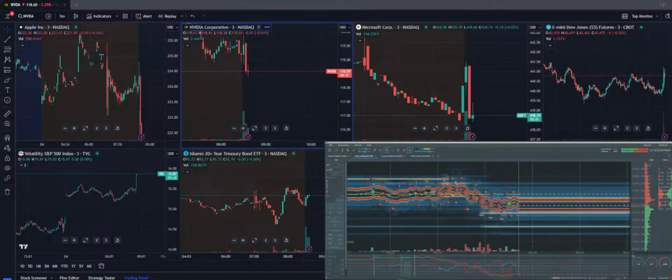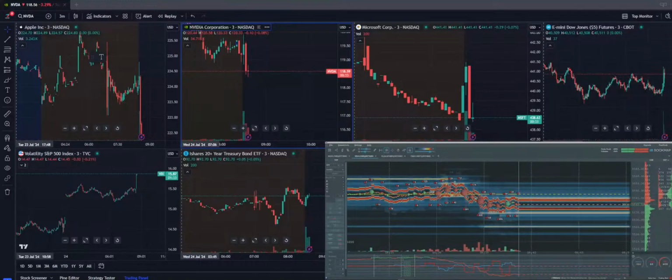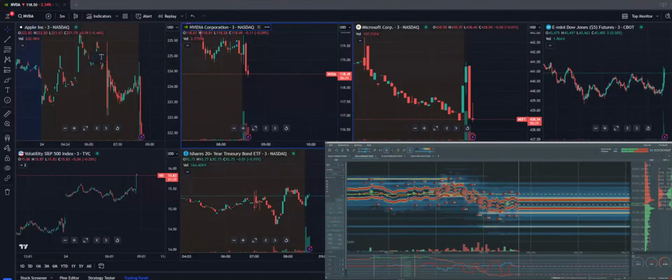$55.41. Precious metals are once again back up into resistance. Looks like gold is about to break out 24.20, and I'll put a target of 24.33 if gold breaks this level, which looks like it will.